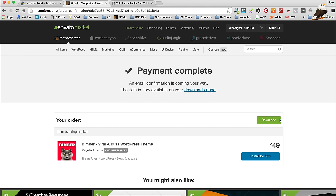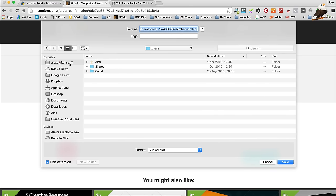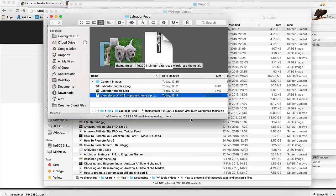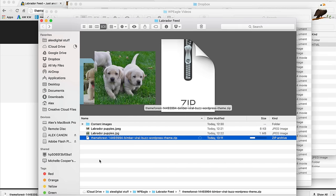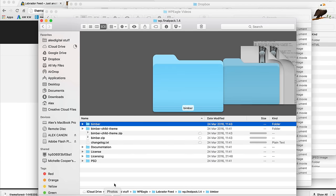So I've ordered that. I can now download it. Let's put it in my folder. Okay, I'm just going to show that on my computer. There's a zip file. Now what I'm going to do is extract that folder that I just downloaded. It creates another little folder. And in here, we've got all the bits and bobs that we need. It's got the documentation and the theme and everything like that. So that's great. Just need to extract it.